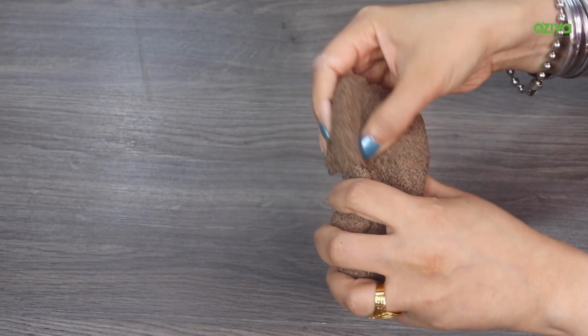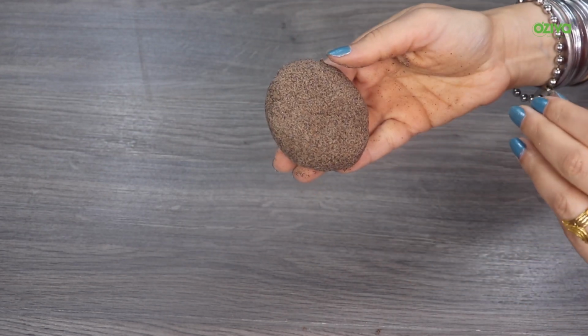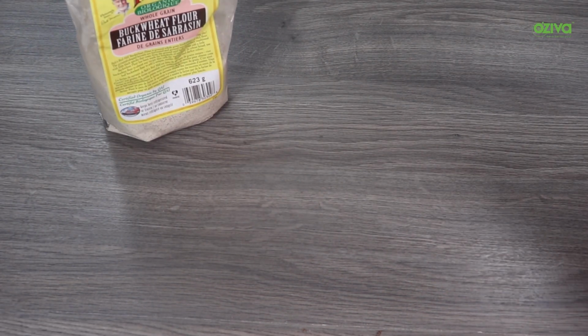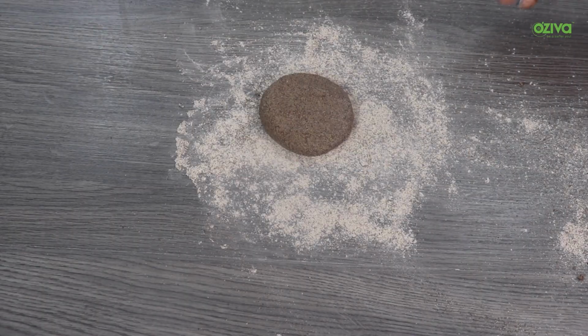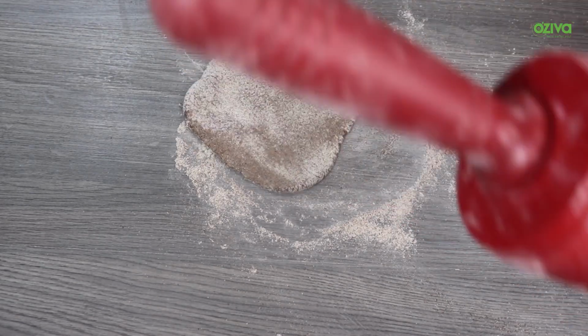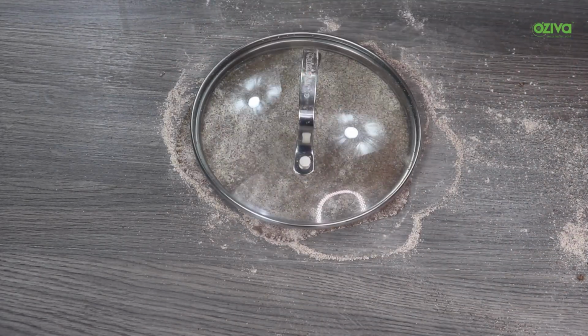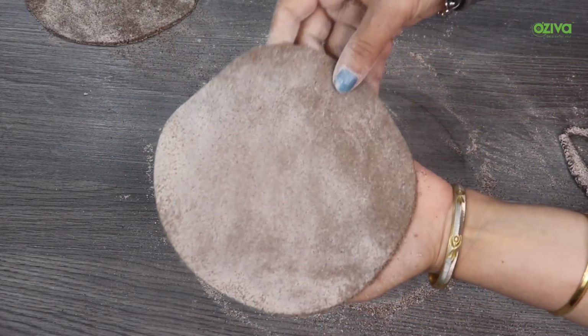Next, make medium-sized balls. Sprinkle some buckwheat flour and roll them into rotis with the help of a rolling pin. Do not try rolling them too thin as they are gluten-free and will be difficult to handle. Once the rotis are rolled, use a lid of a saucepan or something similar to shape them round.